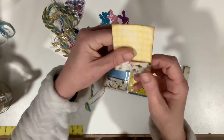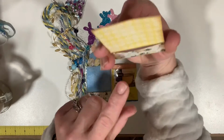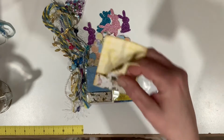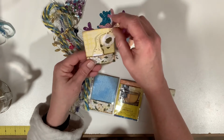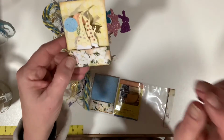So as I was putting everything away in Julie's pocket letter, all of her pockets have little pockets. So if you see, everything gets tucked in the little pocket and then goes into the holder. Super cute idea. More ideas, ladies.